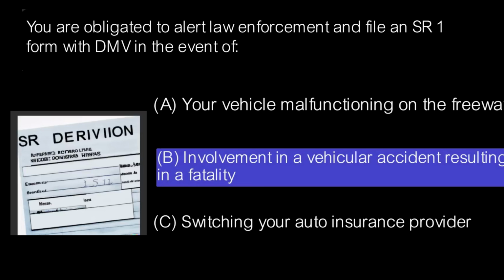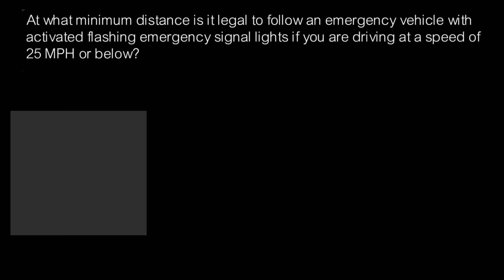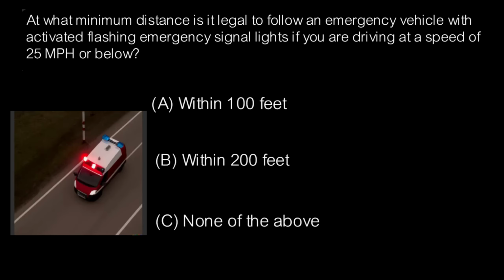Answer B. The law requires you to report any collision that results in injury, death, or property damage over a certain amount. At what minimum distance is it legal to follow an emergency vehicle with activated flashing emergency signal lights if you are driving at a speed of 25 miles per hour or below? A. Within 100 feet. B. Within 200 feet. C. None of the above.